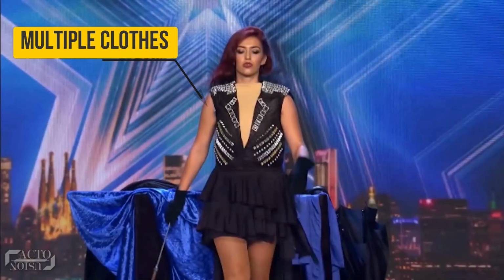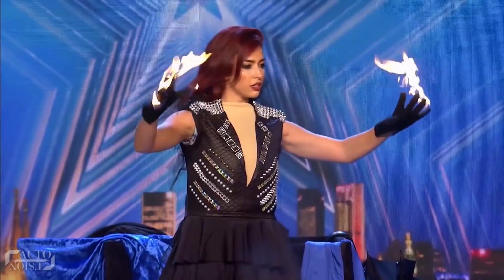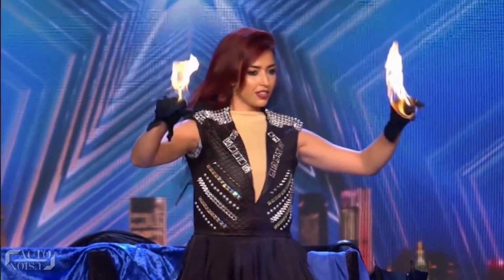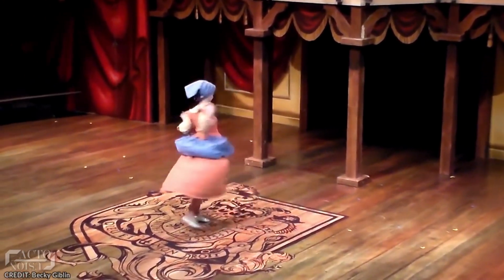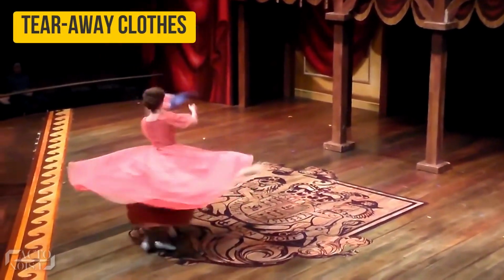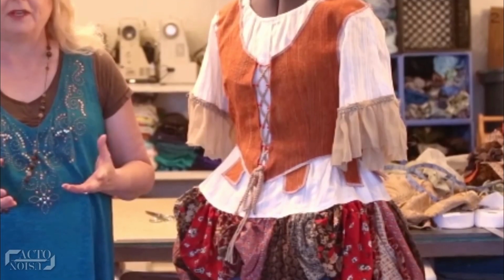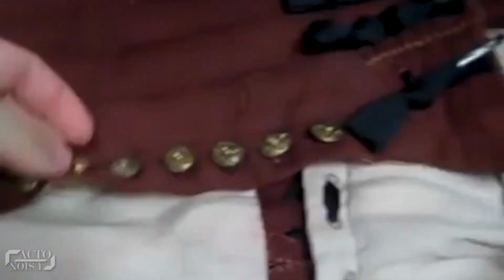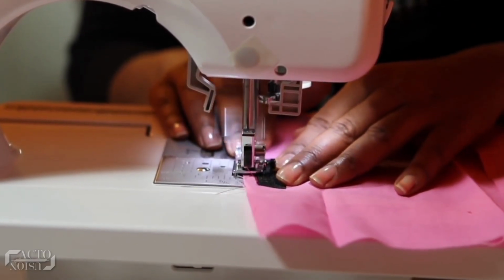This implies that she's wearing multiple clothes, and mostly it's the layering of one costume on top of the other. And in this frame, you can even see some part of her blue clothing which seems to be coming out underneath her black clothes. Now, coming back to how her costume is designed, they are in fact known as tearaway clothes. They look like any regular clothes from the front, but in the back there are usually snaps or Velcro sewn into the side seams, and sometimes several pieces of the clothes sewn together.